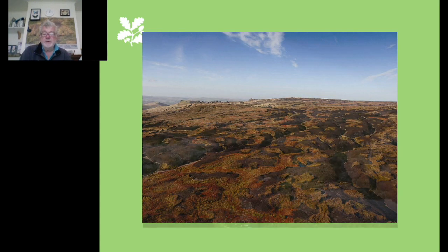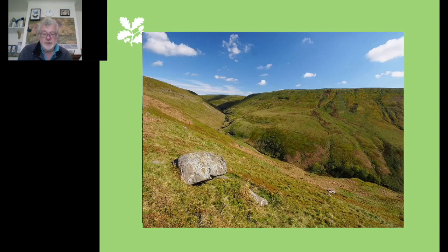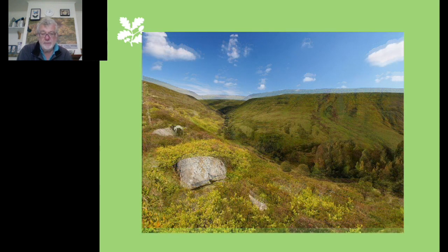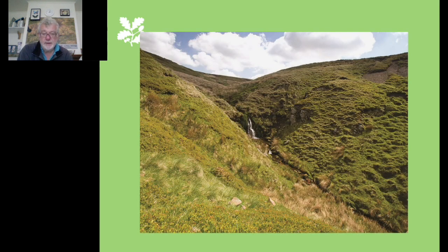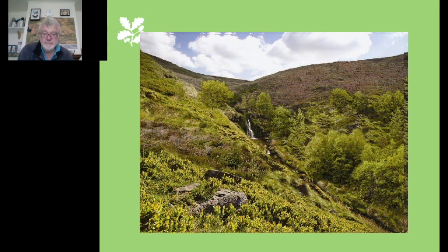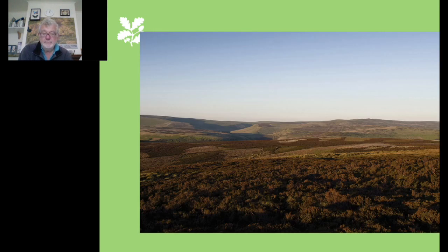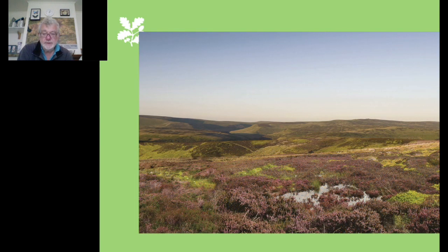This is a sequence of slides which my colleagues in the Peak District have developed to show the kind of changes we're looking for on the Long Mynd, from heavily grazed short vegetation to richer, more structurally diverse, more ecologically diverse, better at holding water, better at trapping carbon, holding more species.